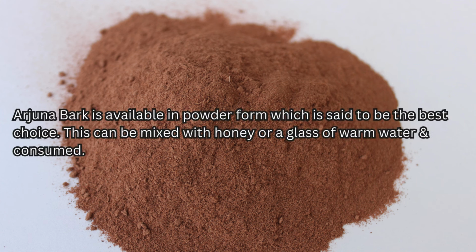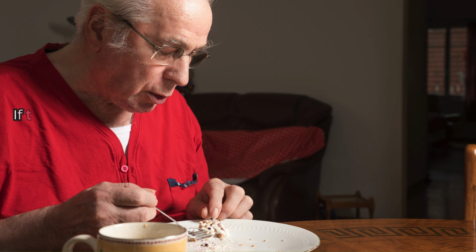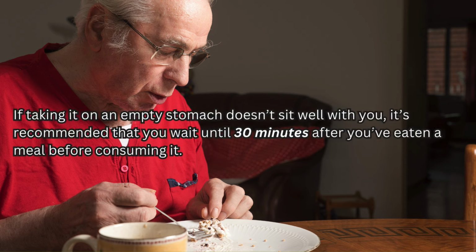Arjuna bark is available in powder form, which is said to be the best choice. This can be mixed with honey or a glass of warm water and consumed. The recommended dose is said to be 1 teaspoon 2 times daily, taken on an empty stomach. If taking it on an empty stomach doesn't sit well with you, it is recommended that you wait until 30 minutes after you've eaten a meal before consuming it.